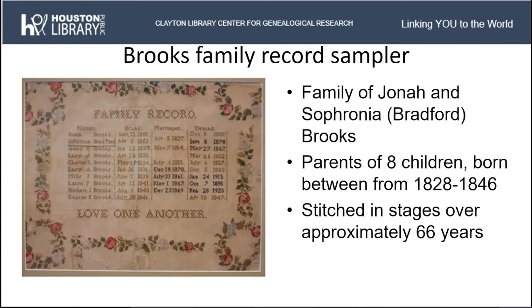And a Brooks family record sampler, same type of thing. It was the family of Jonah and Sophrina Bradford Brooks. We do not know who exactly in the family made this, but they were the parents of eight children born between 1828 and 1846. And it looks like it was stitched in stages over approximately 66 years, because the earliest date on there is the date of their marriage. The dates of the children from 1828 to 1846 look to be stitched at the same time, but the latest date is 1923 for the death of one of the children.